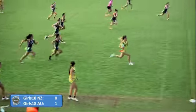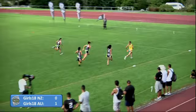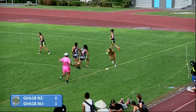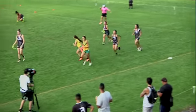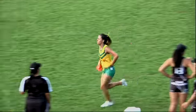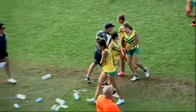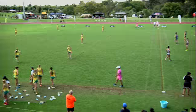A mistake from New Zealand, giving Aussie the opportunity with the big break downfield. Courtney Sullivan, can she do it? Yes, she can. Looks dubious on the put down though, just got to check the grounding. And that's a try. Courtney Sullivan goes the length of the field. Australia's second try, giving Australia the 2-0 lead. What an opening from the Australian under-18s there.